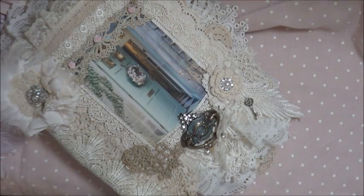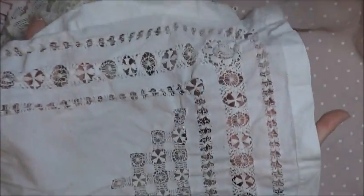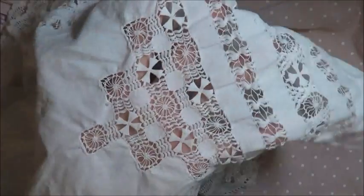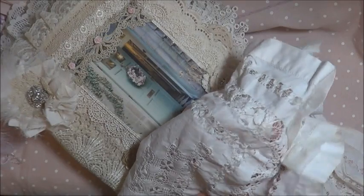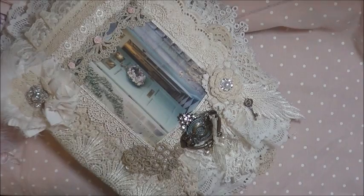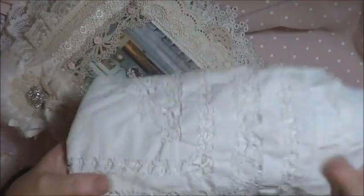And before I go again, sorry, I just wanted to show you this absolutely beautiful runner that Michelle wrapped everything in. Isn't it beautiful? Look at it. Look at the work on that. It's just beautiful. And it's really long. Look at that. And it's so beautiful. That's so precious. Thank you very much for that, Michelle. I will treasure that. I really will. It's absolutely beautiful. So thank you for that also.